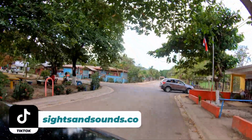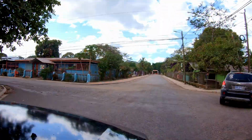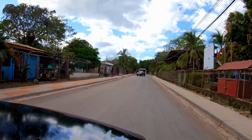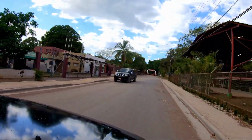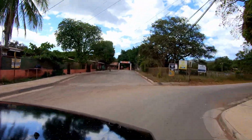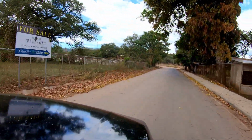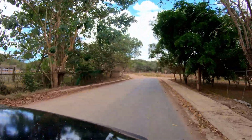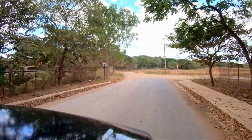So Playa Zapotillal is just to the west of Playa Conchal, Playa Conchal being a beach that many people are aware of, and Matapalo is about the distance between Playas del Coco and Tamarindo. So Matapalo is a great little town that you can stop in and grab some food and gear for the day for your trip to Playa Zapotillal.